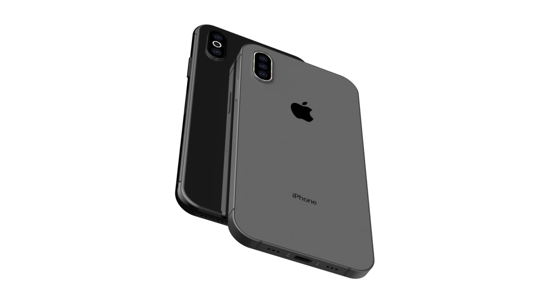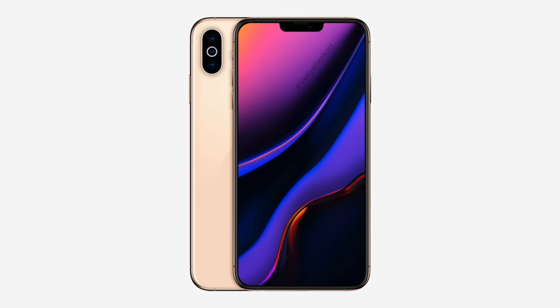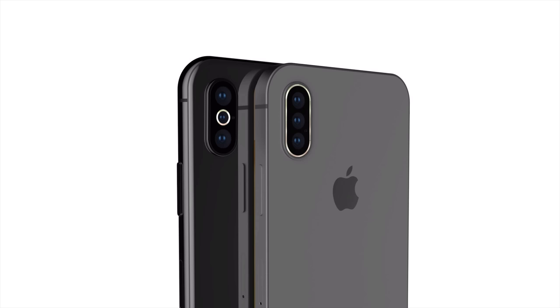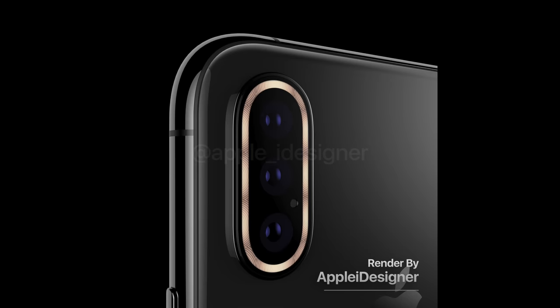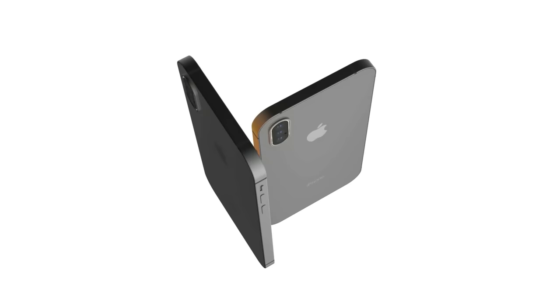Now on the back with the lens, there are two versions. One is Vania Geskin's, where he took that Cyclops design and literally just threw it in the same orientation, which is what I personally think Apple should do. Then there's this design, which is a little bit cleaner. It's Apple Eye Designer's own version. It has the flash that runs all the way around the camera. And realistically, I think this is more possible than what we're seeing with the flash directly around that little lens. I think that would cause some weird ghosting issues. So I like both. If Apple were to go with any of the new designs, it should be one of these. So what do you guys think?